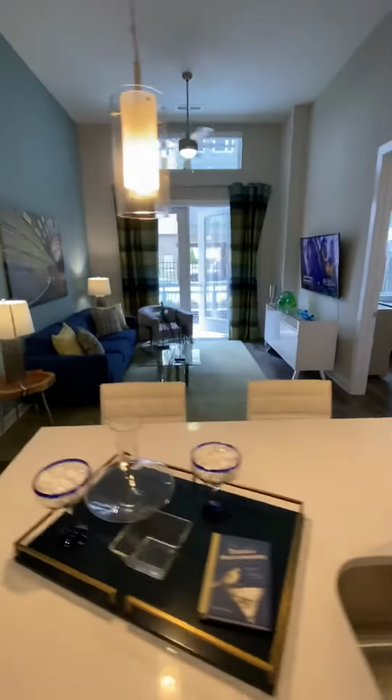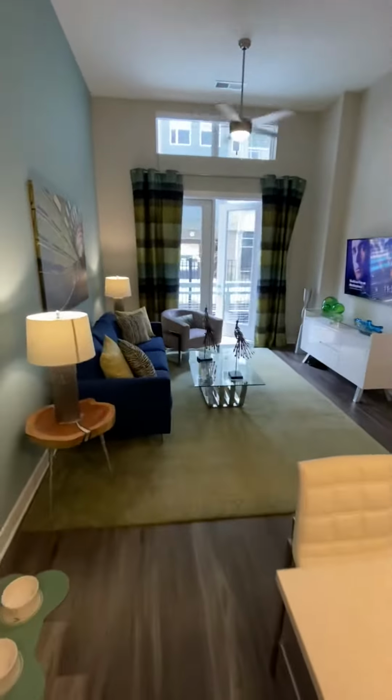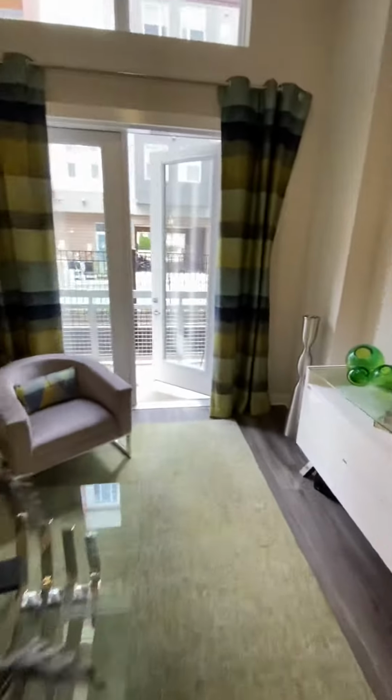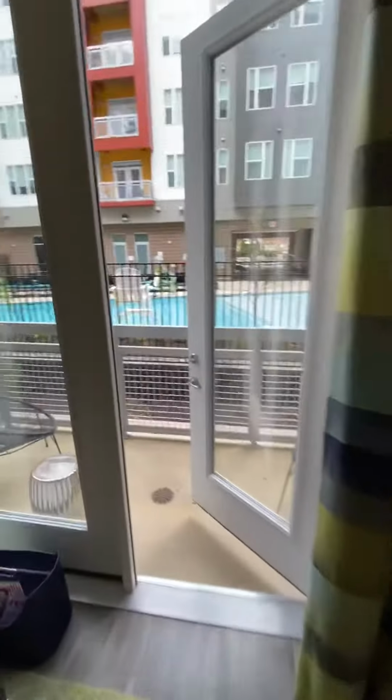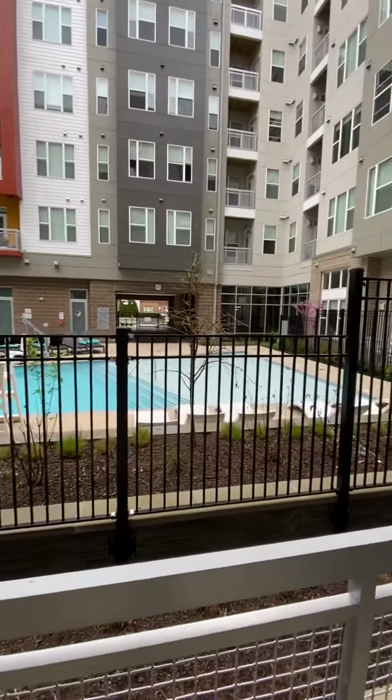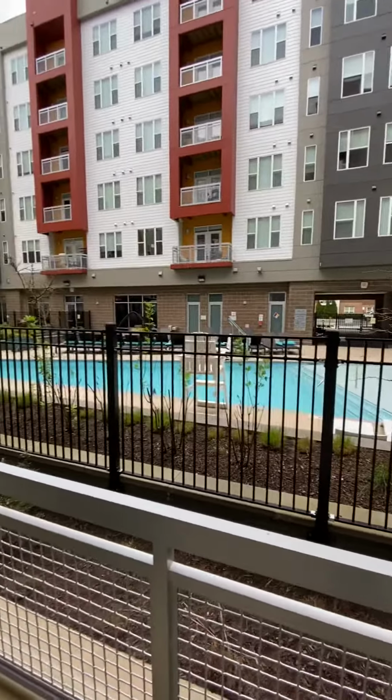Got your washer and dryer back here. Nice sized living area. Let's take a look out the balcony. Great view of the courtyard, pool right in the middle.